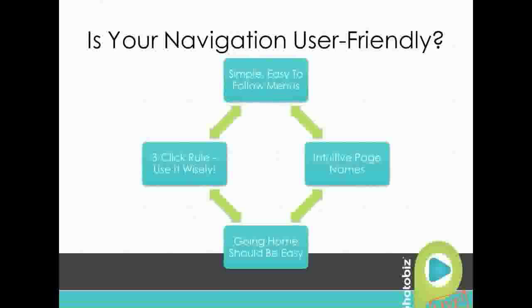Remember the 3-click rule, but use it wisely, and this is really important. The 3-click rule generally says that if somebody can't find what they're looking for on your site within 3 clicks, chances are they're not going to find it. They're going to navigate off your site or give up. I want to take a couple minutes and elaborate on that here, especially if you're using an e-commerce site.